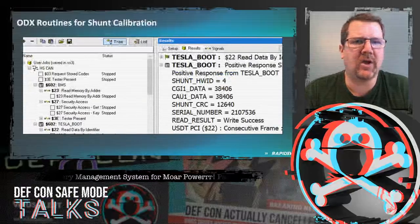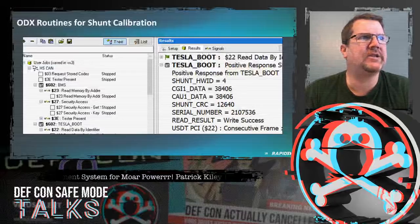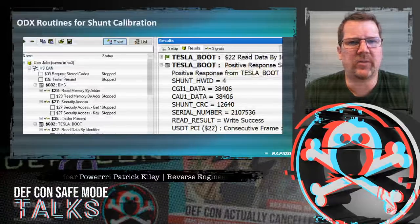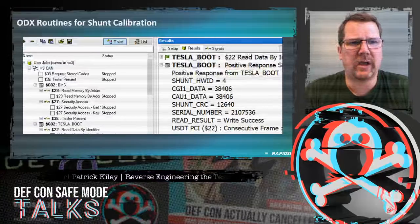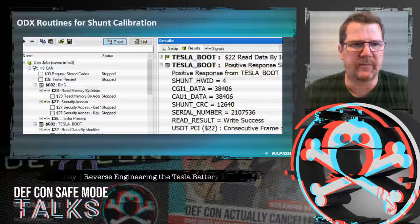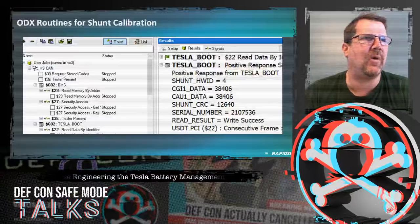So again, ODX routines for shunt calibration. Here's the actual ODX routine imported into Vehicle Spy for doing the shunt calibration. So what you do is you connect to the car, read the value of the shunt. You actually have to do some firmware stuff, but I'll go over that in a minute. And then modify these values. So these are values that are already modified.